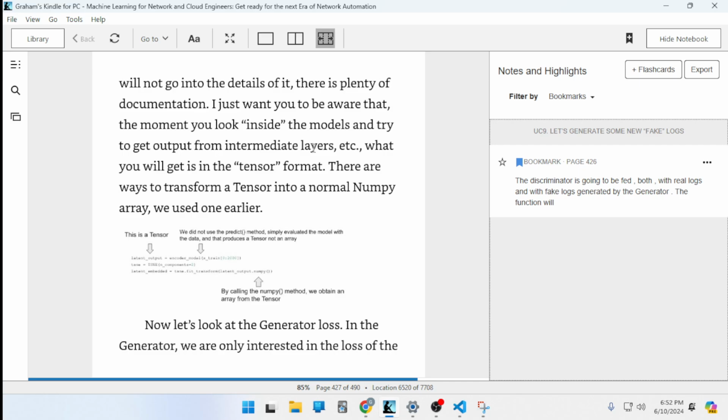There are ways to transform a tensor into a normal NumPy array. We used one earlier. So this is a tensor. We did not use the predict method, simply evaluated the model with the data, and that produces a tensor, not an array. By calling the numpy method, we obtain an array from the tensor.